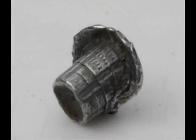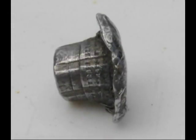Here is a round that has been fired. As you can see, the mushroom is perfect on impact. That's why they have great stopping power.